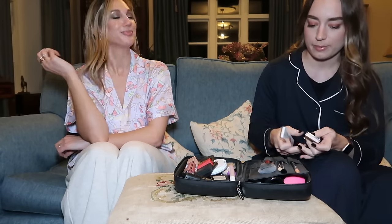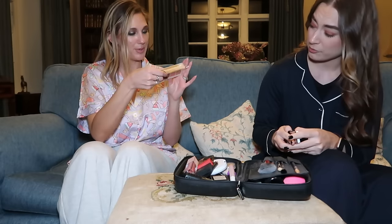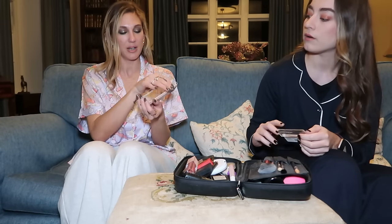Two Natasha Denona palettes. I used this one on New Year's Eve. I think those are the Bourjois ones, right? That's my cousin's wedding. So pretty.